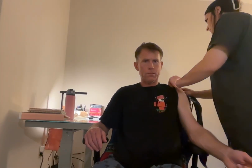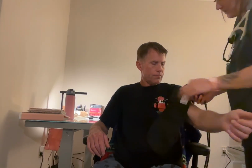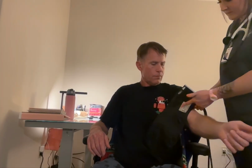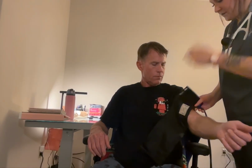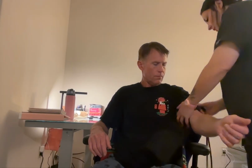The next thing I'm going to do is a blood pressure. Before I do that, I'm going to find his brachial artery. I'm going to lift up his shirt and then find the brachial artery. Alrighty. Since it's on his left arm, I'm going to make sure that the arrow lines up with his brachial artery, and then I'm going to put the blood pressure cuff about an inch above his inner elbow here.